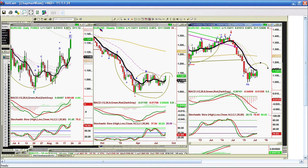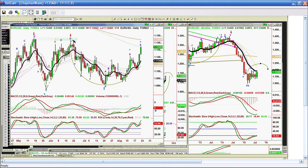cup formation, let me just draw this for you right now. Cup formation in the Euro USD. This is the Euro Japanese yen. I'm sorry, this is the Euro dollar currency pair. I was doing two things at once, and of course, that makes it easy to make a mistake. Right there. And that should go to today. So we haven't broken it today. And it says that the inside wedge from there to there.